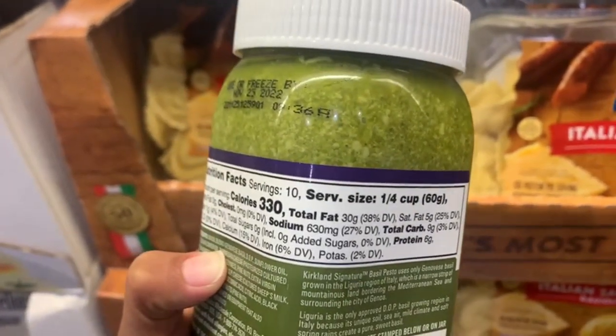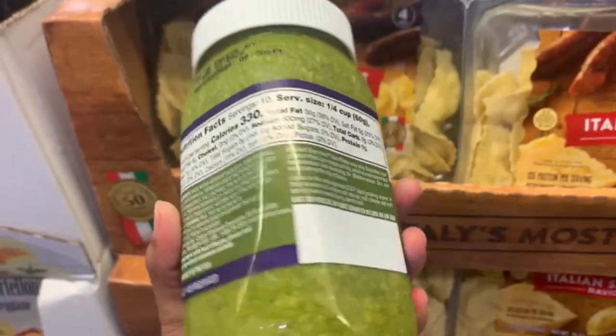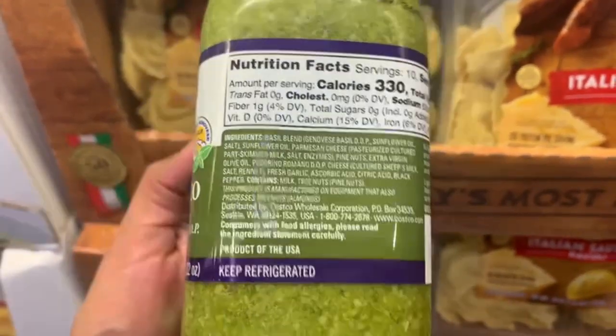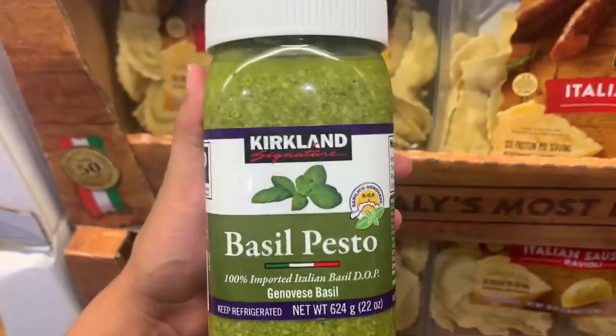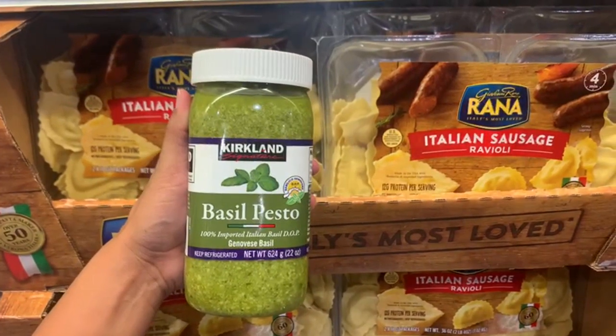Yes, it's a little higher when it comes to fats, 9 grams of carbs, and then we have very little amount of protein in here. And then I'm also seeing here the ingredients list as well. I really like throwing this over some pasta, especially some, you know, easy to make pasta that you can buy here at Costco.